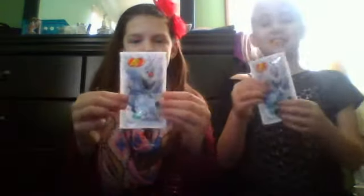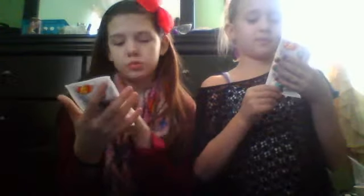And today, we are going to be trying Jelly Belly Jelly Beans. And as you can see, they're Disney Frozen, and we both got Olaf. The flavors are Sparkling Berry Blue, Sparkling Blueberry, Sparkling Cream Soda, and Sparkling Grape Soda. I really want to try that. So we're going to try each one in order. They do have a tab, but we don't want to use the tab. We're just gonna pour them out in front of us.